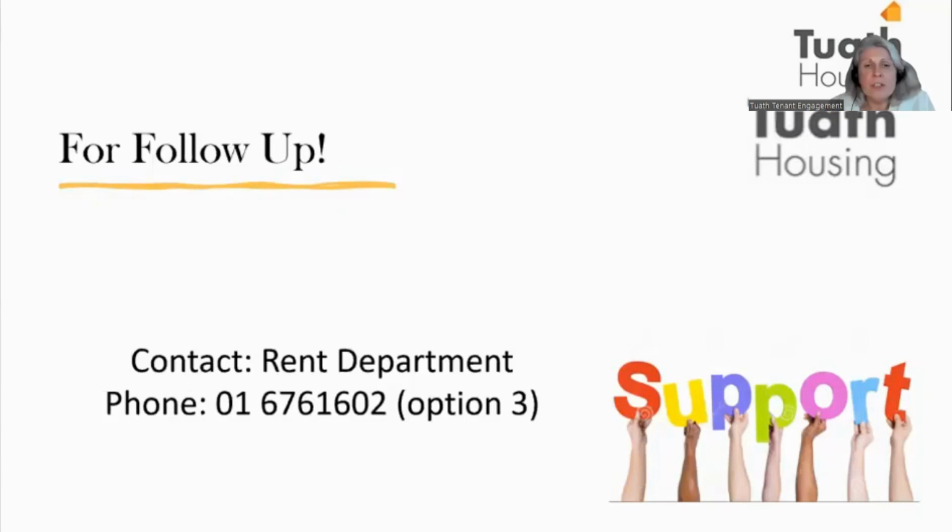One or two people are asking, have the links been sent? We said earlier that if you haven't received a link at this stage, contact the rents office. We're going to give you the details of how to contact the rent office in a moment, and they will send out the link again, just in case, for anybody who hasn't received it.